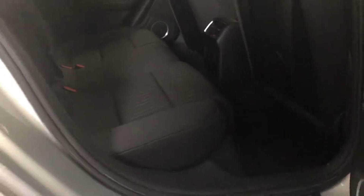Into the rear. Again, the rear's just exactly the same, very, very clean. Nice, nice car.